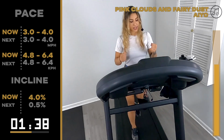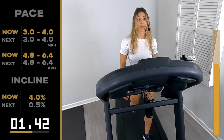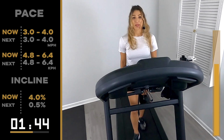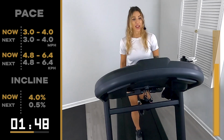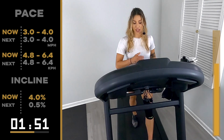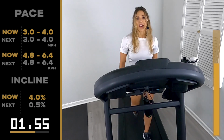Get those walking sticks. Wham, bam, bam. Let's go, team. Almost to the finish line. Here we go. 10 seconds to the last minute of this round.